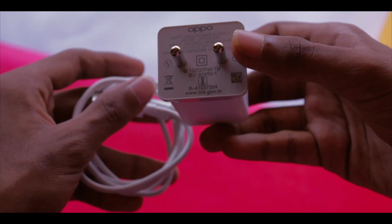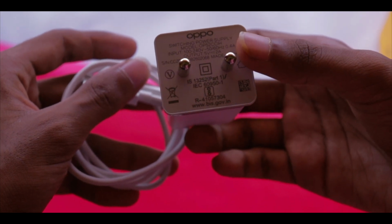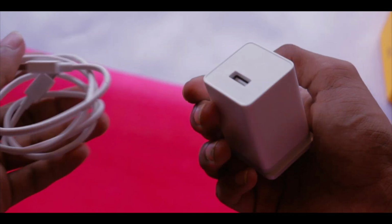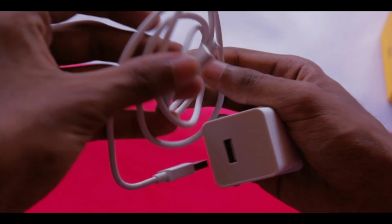So talking about the Oppo's charger, it is a bit big and chunky when compared to Vivo's, but it is the normal traditional charger that we get with almost all kinds of premium smartphones. When compared to Vivo, it is better in quality and the specs are the same for all the chargers throughout, and no fast charging included. The cable is much more premium and I like the way it is.